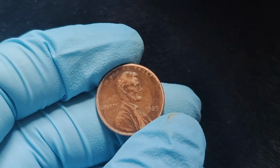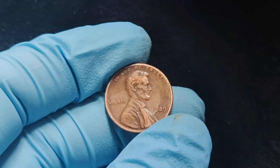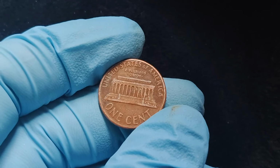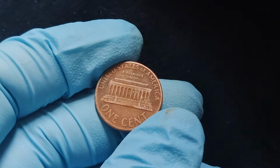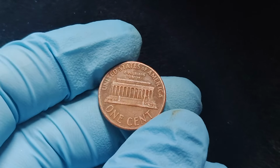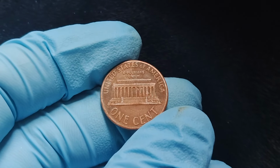Oh no, my friend, this is where things get tricky. You need the perfect combination of rarity, condition, and collector demand. Think of it like online dating. Sure, there are plenty of profiles out there, but finding the one? That's rare. Here's a quick checklist to see if you've hit the jackpot.